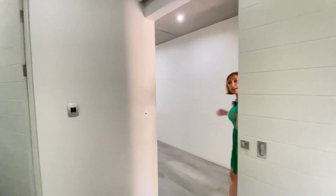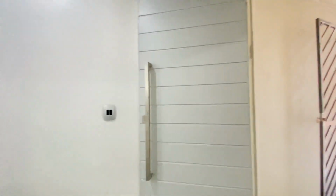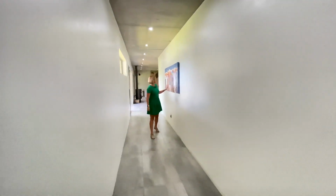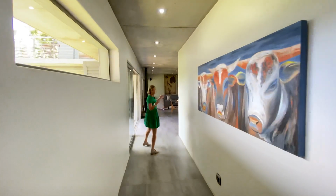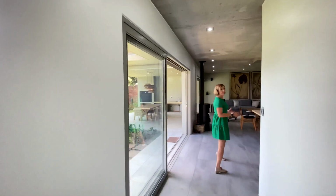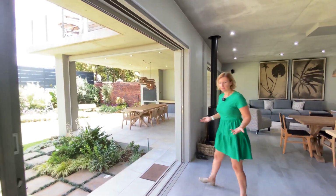And now we're out and going down this corridor into the main house. What is really great is the corridor that leads to the house gives you an opportunity to display your artwork, and the owners have graciously left some of their artwork here just to show us the opportunity. And at the same time, it makes that apartment very private. So if it is a workspace environment with a lot of people visiting, it is far enough from the house so as not to bother anyone.